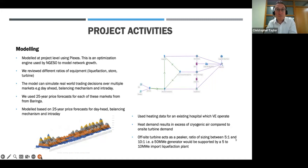We actually looked at three different scenarios. One, which was how this would run, just out of interest, if none of the heat was recovered, and whether that was commercially viable using the numbers that we had. And in fact, that actually showed that it did run.